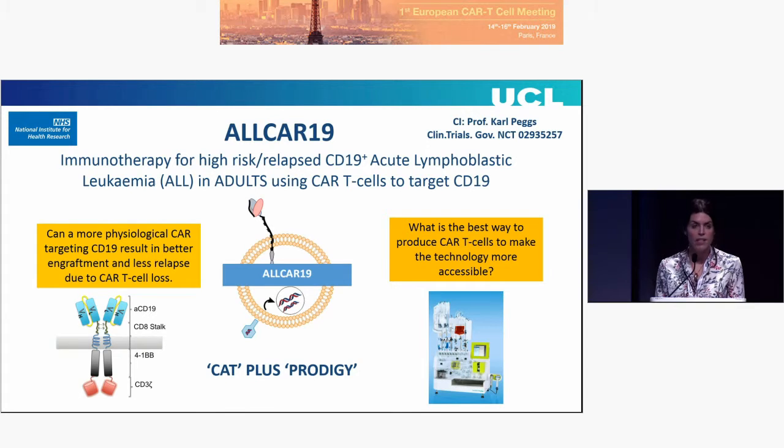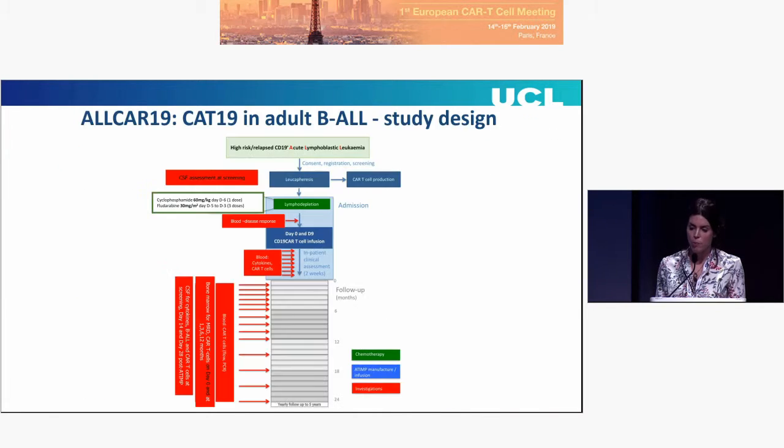So ALL-CAR19, this is our adult equivalent of the CARPAL study. And again, looking at this physiologic CAR, this CAT CAR, and we're also exploring the automated manufacture. So we're manufacturing these CAR T-cells using the Prodigy. The study design, again, is uncontroversial. It involves lymphodepletion of patients up front.